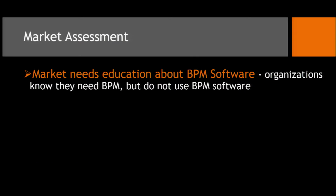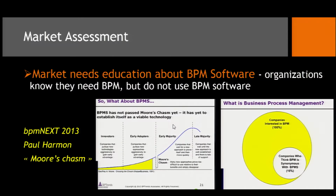Actually, this really takes us back to what Paul was saying last year. He had these interesting figures showing that the Moore's chasm was still ahead of us and that there was no mainstream adoption for BPM software. I think that's very true. And after hearing yesterday's keynote speech, I wonder if this will ever come, because maybe processes will be replaced by intelligent agents.